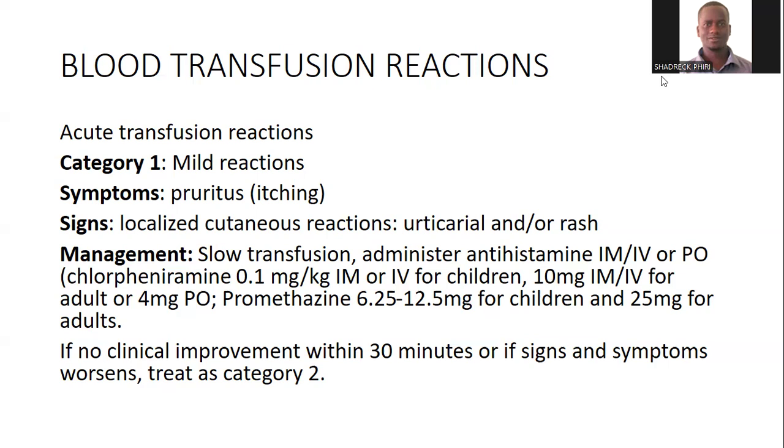Promethazine, 6.25 to 12.5 milligrams for children and 25 milligrams for adults. So if there is no clinical improvement within 30 minutes or if signs and symptoms worsen, treat as category 2. On this, we are also supposed to take the sample to the laboratory for further investigations.